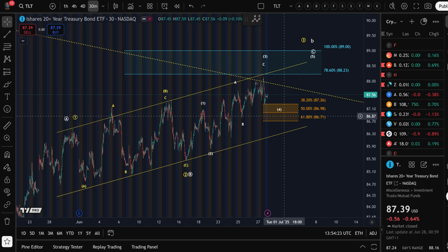That means in the next week, few things to watch for. Support area, $86.71 to $87.26. Descending trend line, dotted yellow line, and then here this blue target zone between $88.23 and $89.